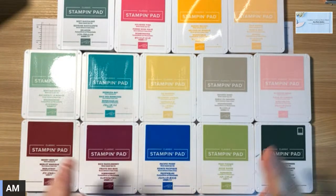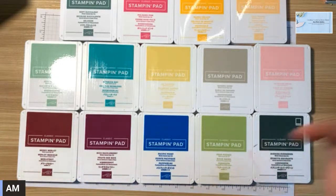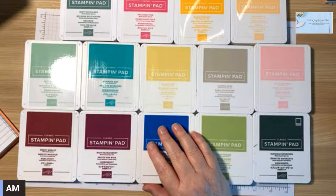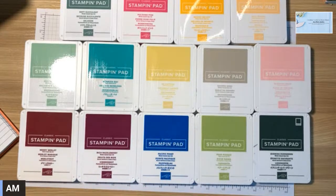Oh, welcome, Sherry. So, yeah, these ones are all leaving us. And the ones that are coming back from what we had before, let me get my little list out here. What's coming back is Blueberry Bushel, Berry Burst, Fresh Freesia, Pretty Peacock, Lemon Lime Twist, Misty Moonlight, and Lost Lagoon. I really like Blueberry Bushel and Berry Burst, and I love Fresh Freesia. I just like them all. So I'm glad those colours are coming back.